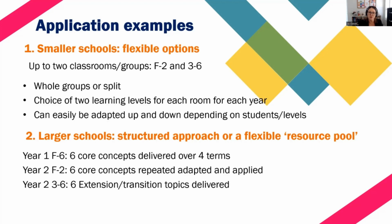And some networks of schools whose students sometimes meet and who are both implementing PLS are arranging for students to work together sometimes. There are also small schools who have 1 room who present the 6 core concepts and juggle the learning levels to meet the needs of the students and the learning environment. Larger schools either run this as a structured approach over 8 terms, which is repeatable, or they can provide it to their educators as a pool of extra resources. We provide some suggested scope and sequence ideas for the structured approach.